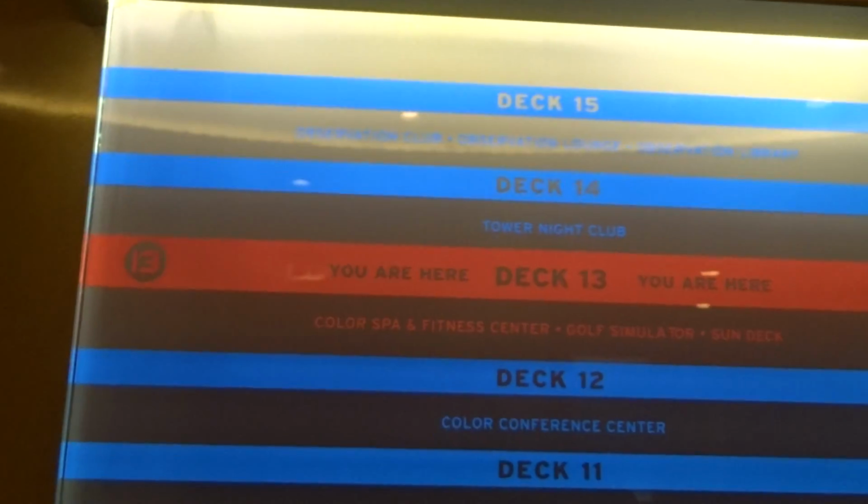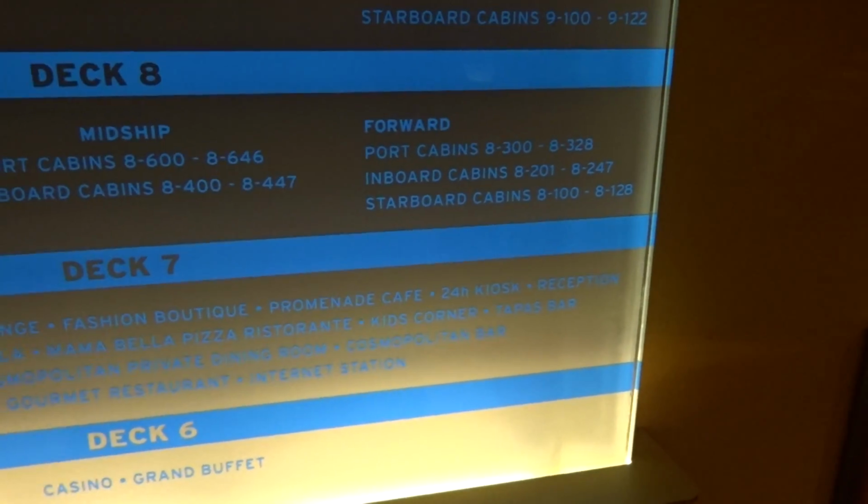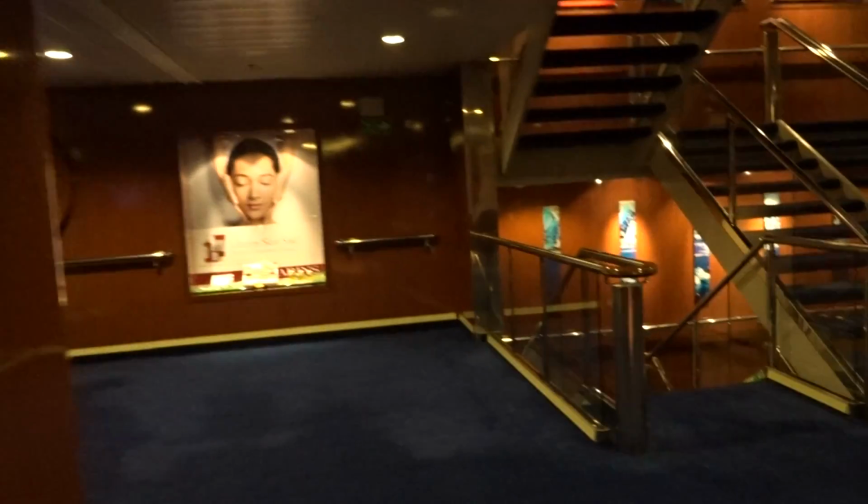And yeah, on deck 14 there is the Tower nightclub, so let's go check it out. And also on the promenade deck you have the internet station, the Cosmopolitan bar, private dining room, and what else? A 24-hour kiosk beside the reception, but it doesn't sell that much actually. I couldn't find any triangle sandwiches and such. So I guess the cheapest one you can buy is the Promenade Cafe. There you can get the cheapest food if you just have to survive.